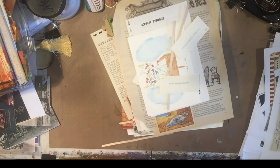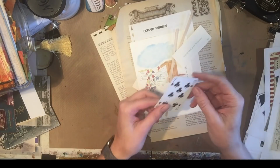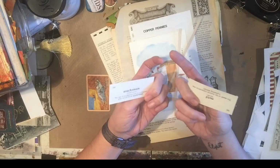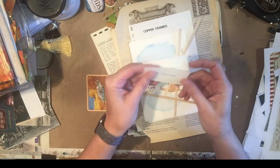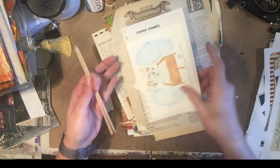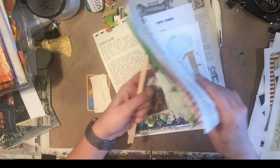Okay, what's in here? Everybody gets a playing card. This is a random card. I don't know why, because I had a deck of cards, and so I put them in there. Everybody gets a word or two. Kind of just a nice size. Just little pieces of paper there, nothing special. Everybody gets 5 coffee sticks, craft sticks.